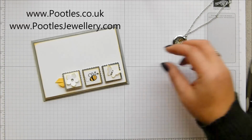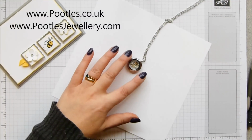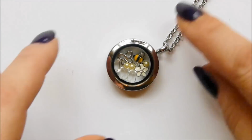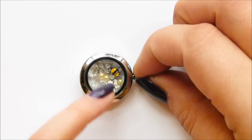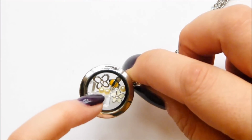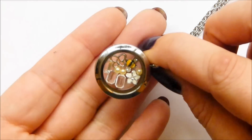So my Locket is the medium silver Locket. This is the one that everybody went crazy for right before Christmas, and it sold out everywhere. Fortunately I did have some spares, and in it I have got the beautiful plumeria flower. I've used that in pretty much every Locket I've ever made, and the bee. And then I've got the open butterfly, which is this little chappy here. I've got 3 of the yellow pearls, and at the bottom I've got these octagonal crystals.